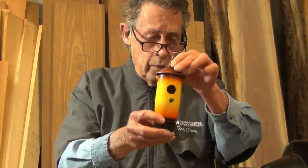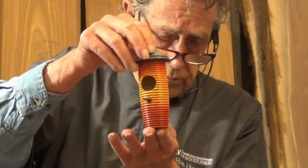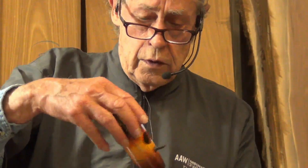This one is a little bit bigger in diameter, which I made a bunch of with the lid eye hook. And this one that I did was just beads. This one is done in the sunset. And I made several of these.